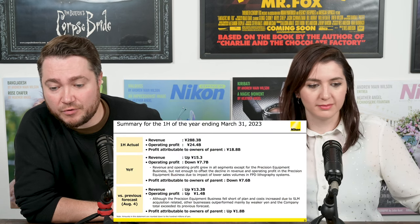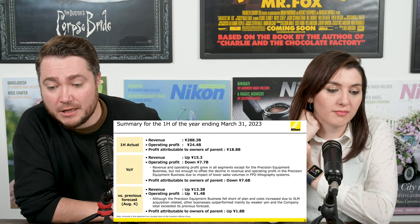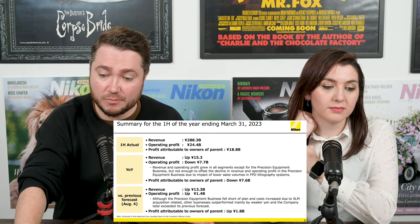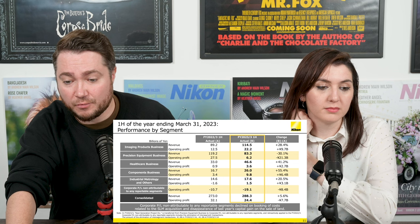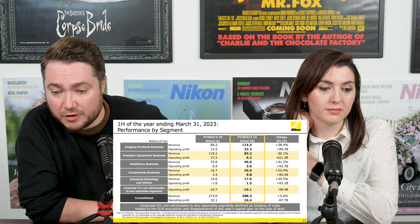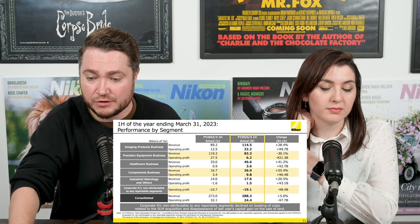So let's talk about overall results, including all divisions. Overall revenue was 288.3 billion yen, which is up 15.3 billion yen year on year. Operating profit is 24.4 billion yen, which is down 7.7 billion year on year. And imaging products business revenue is 114 billion yen, with operating profit of 22.2 billion yen. So pretty good. They say that revenue and operating profit grew in all segments except for the precision equipment. So it seems like it's the only one that is losing money at the moment.